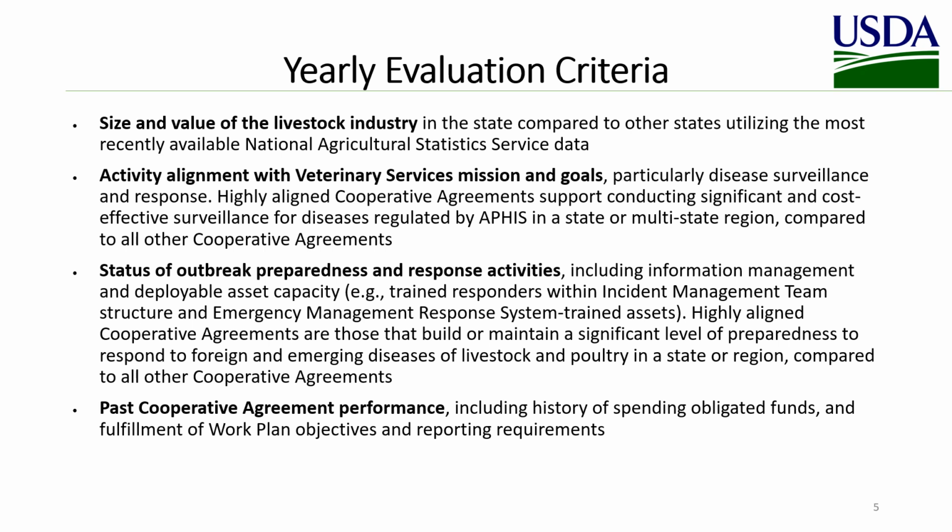Cooperator status of outbreak preparedness and response activities, including information management and deployable asset capacity. For example, trained responders within IMT structure and EMERS trained assets. Highly aligned cooperative agreements are those that build or maintain a significant level of preparedness to respond to foreign and emerging diseases of livestock and poultry in a state or region compared to all other cooperative agreements. And past cooperative agreement performance, including history of spending obligated funds and fulfillment of work plan objectives and reporting requirements.